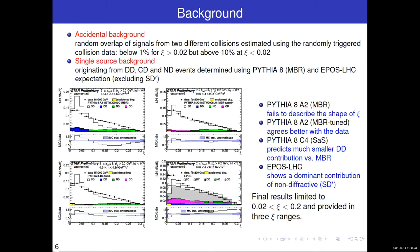The bottom right distributions are for EPOS. Here, with this gray histogram, we plot the EPOS SD prime, which is in fact of non-diffractive origin, with the non-diffractive flag from the generator. And as you can see, this contribution dominates the prediction from EPOS.